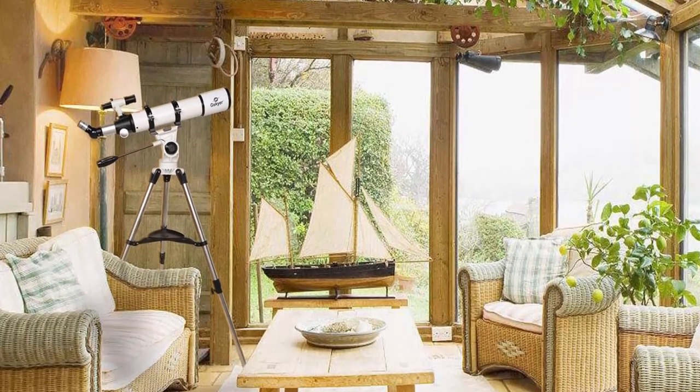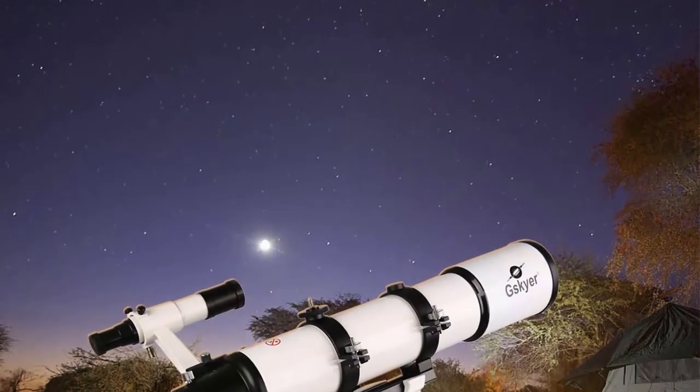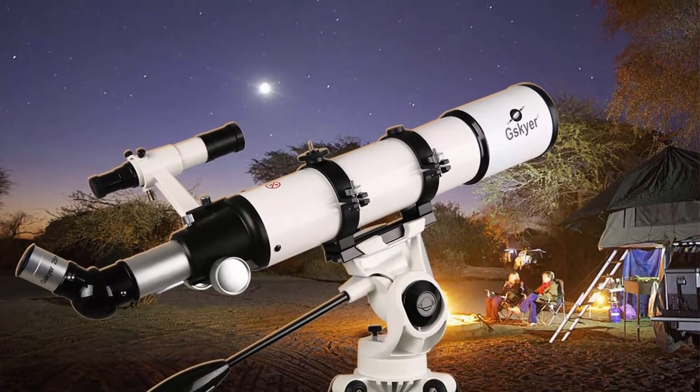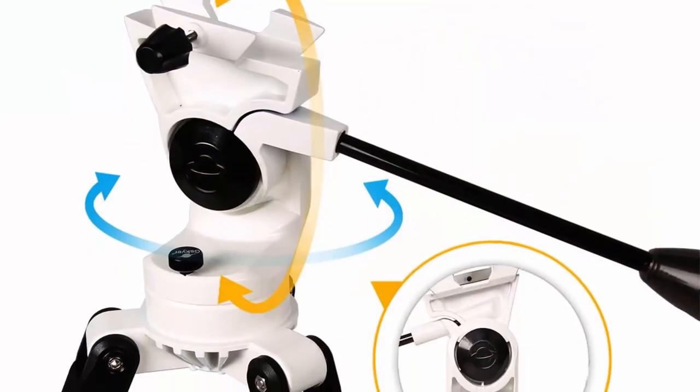High magnification. Comes with 3 replaceable eyepieces 24x, 60x, 120x, and a 3x Barlow lens. The 3x Barlow lens trebles the magnifying power of each eyepiece.